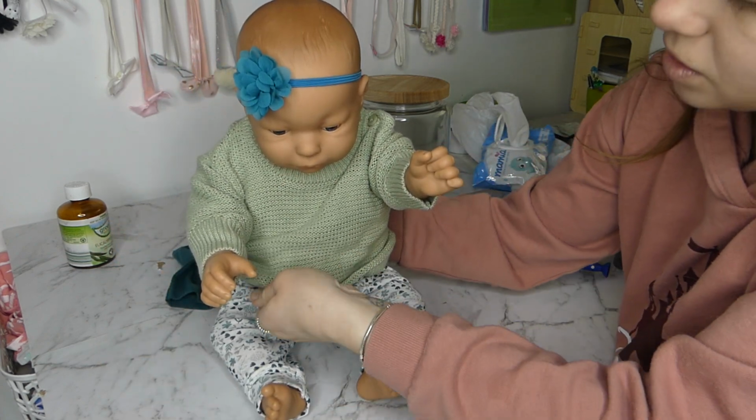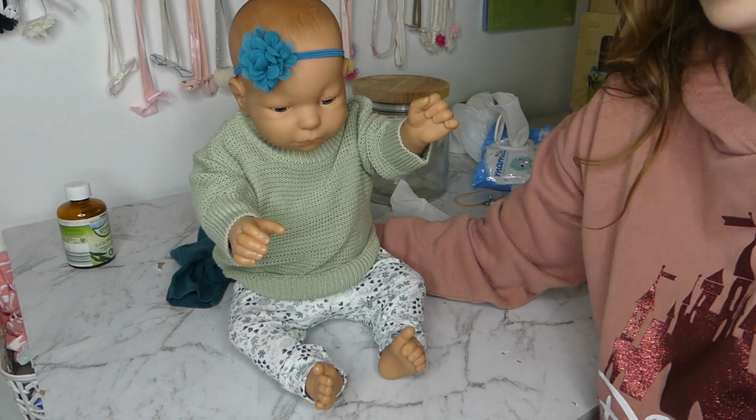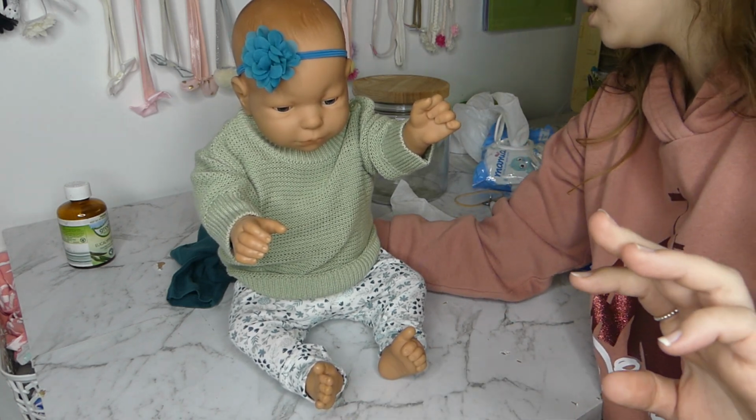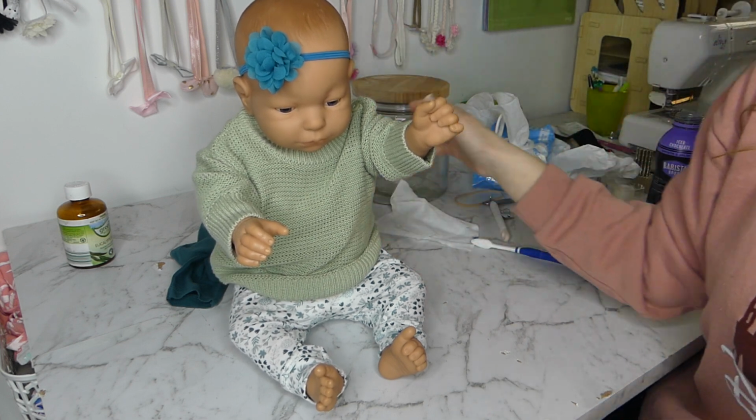Looks cute. Klaus, do you want to see the baby? Oh, it cooed. How long do you have to take it out? Oh, you gotta take it out straight away.